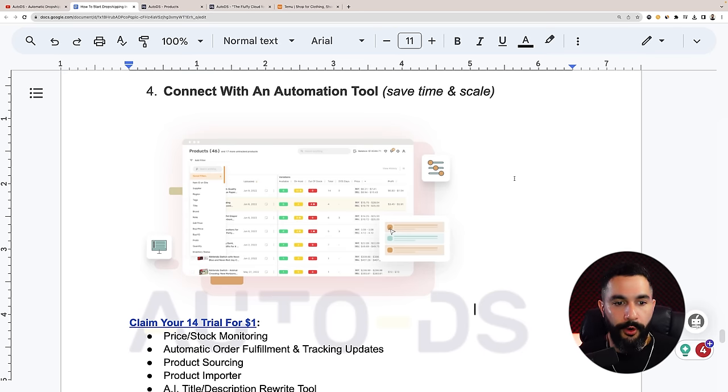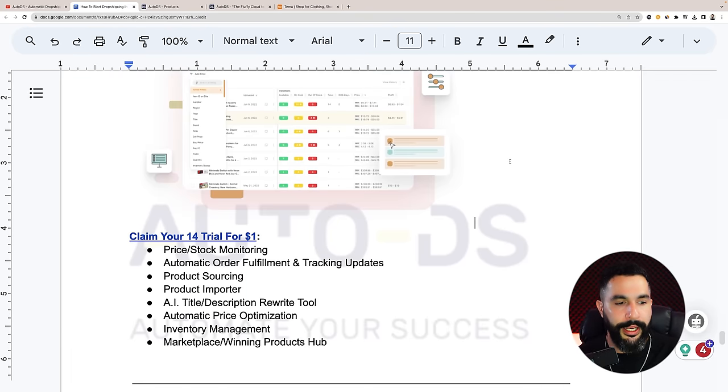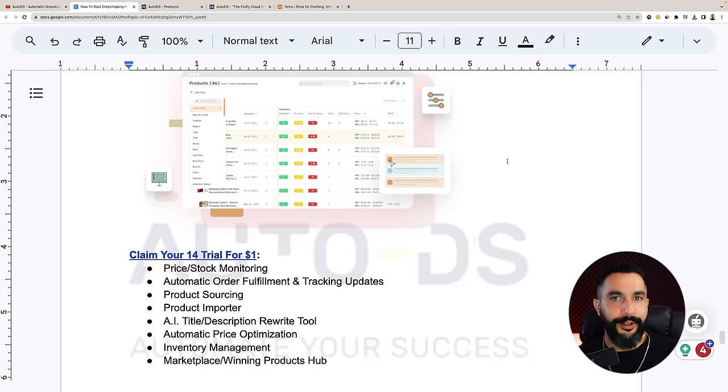And I can easily analyze the products by all of the filters that I have. And all of these stores or selling channels, in other words, that we talked about earlier, we can add all of the products from the suppliers that I mentioned, tens of millions of products into these selling channels and sell them all with full automation. And we also have, of course, the marketplace and the winning products hub, which I already talked about.